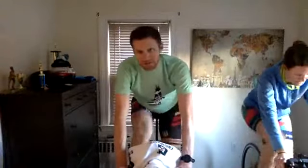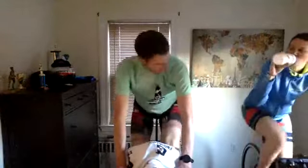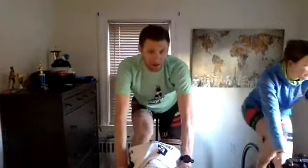And cadence tonight, whatever you feel is comfortable. It's an endurance tempo block, not really too focused on lower cadence or fast cadence. So between 80 and 100. Both Jen and I tend to be lower on that scale, toward 85. Some of you folks like to be closer to 100. Just keep it below 100.